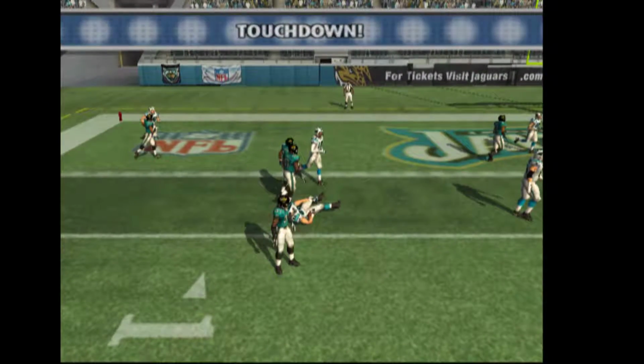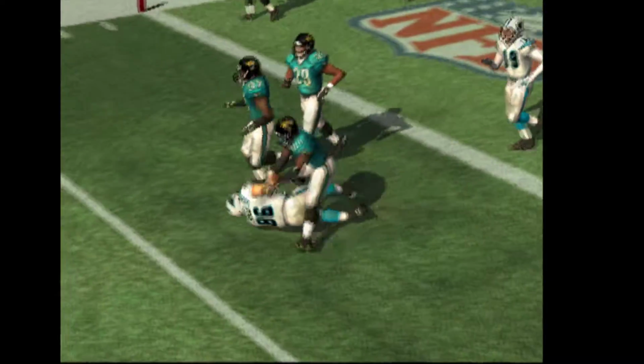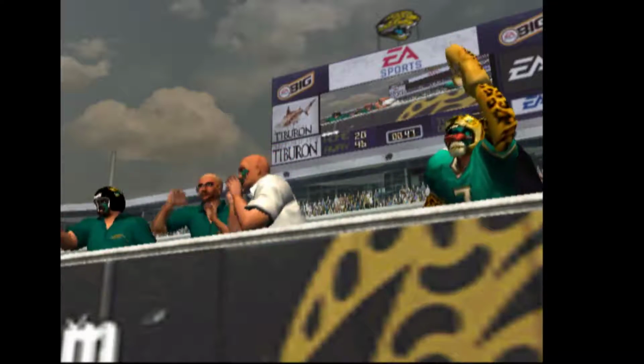Touchdown, Panthers. Watch his catch by the tight end. I always say the tight end is always more of a threat in the red zone. He's a big target, and his skills sometimes cause matchup problems for the defense.